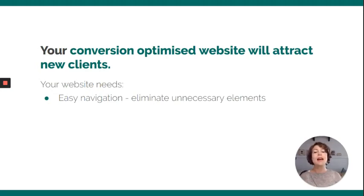So eliminate unnecessary elements. Don't clutter your menu, for example. Just keep it very, very clear, such as your home link, a little bit about you, what services you provide, and contact. That's it. All the other ones like blogs, articles, and so on, those can be in sub-menus, but let's keep your initial menu clean and with a purpose to drive people to contact you.